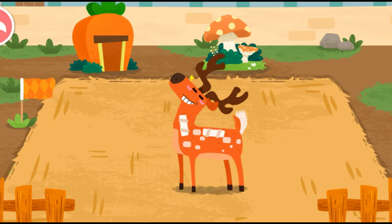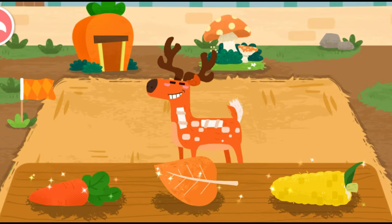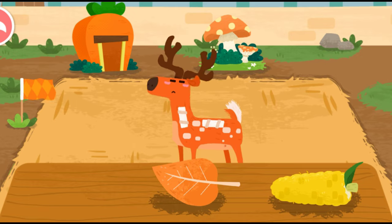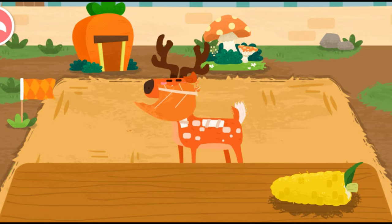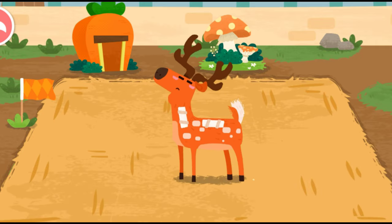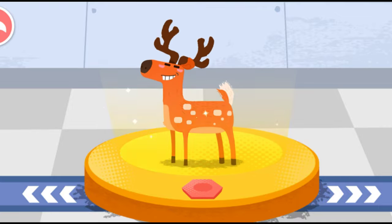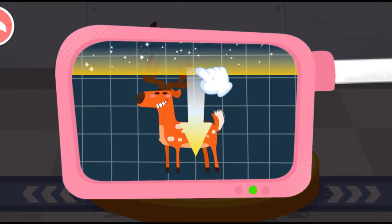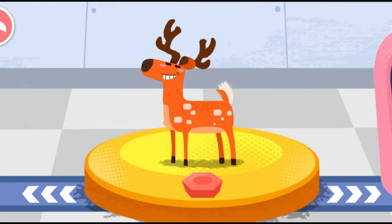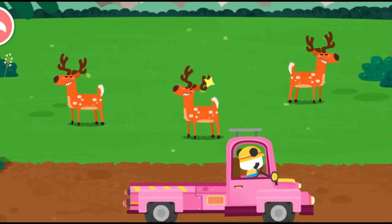Look, the Sika deer can run again. The Sika deer likes to eat carrots. Please help examine it. Now, you've helped an animal again! Let's take it home! The Sika deer lives in the forest. Goodbye, Sika deer!